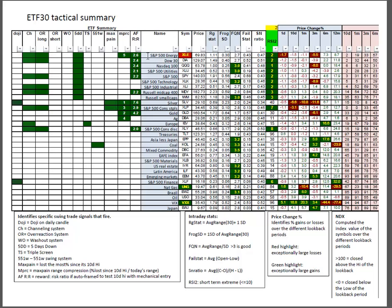And so energy should be one that we look at. It's got a 2.6 auto framer. It's channeling in overreaction and 5 days down and a max pain range compression, and has an RSI value of 2. I mean, that's one that you just have to be ready to look at on the long side.